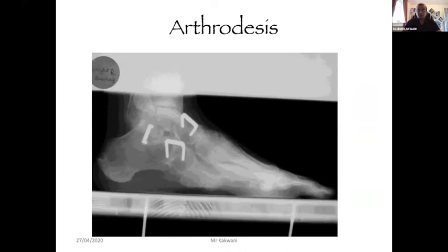In cases of fixed deformity or with arthritis, generally if the patient is presenting to you beyond 45, 50 years of age, they may need arthrodesis, like a triple arthrodesis, to correct the deformities and get the heel back under the leg.